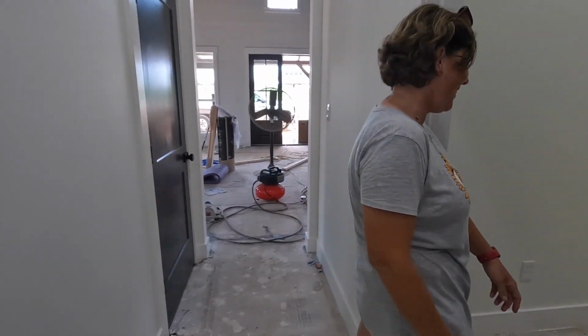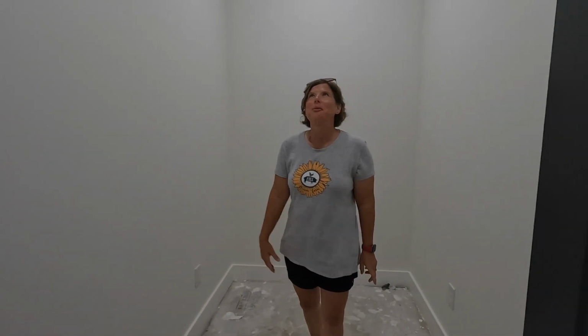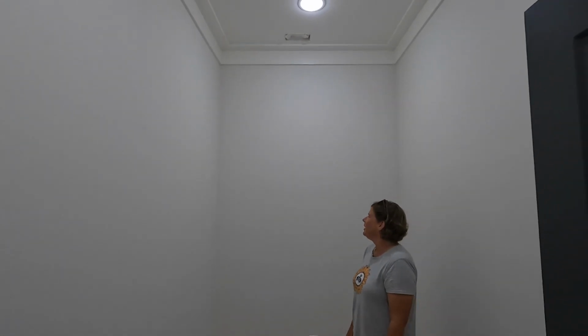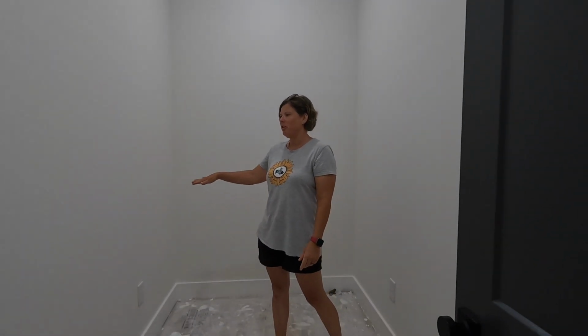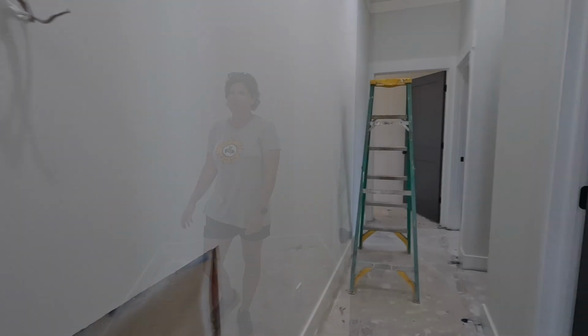This is the pantry. That is your pantry. And yes, we have lights in here. We do. I don't think we had lights at all last time. No, we didn't. That's why I wanted to say that it's completed, and we do plan on putting some shelving in here. That's in the works.